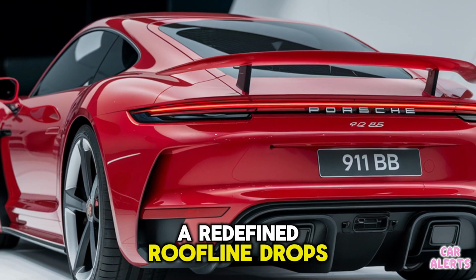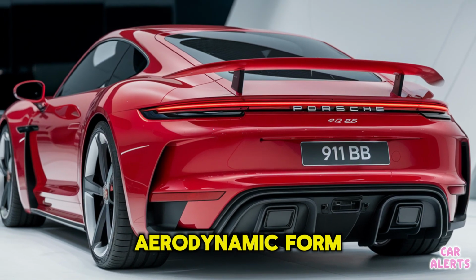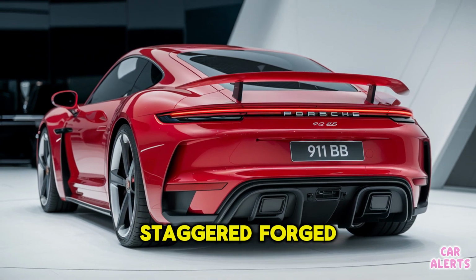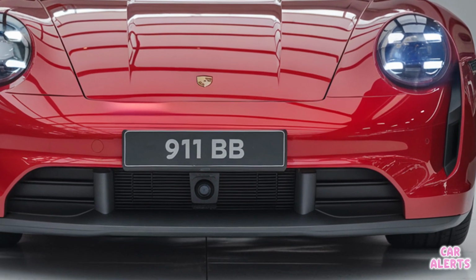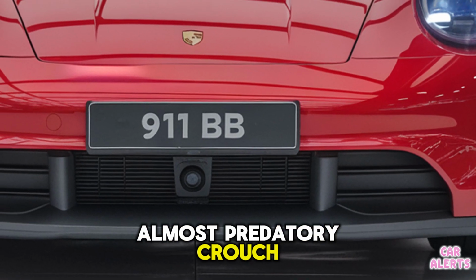Move to the side profile and the silhouette speaks in curves honed over decades. A redefined roofline drops a touch lower, presenting a sleeker, more aerodynamic form. The BB variant rides on exclusive staggered forged alloys, 20 inches up front, 21 in the rear, clad in custom compound Pirelli rubber. Wheel arches flare wider, giving it a planted, almost predatory crouch.